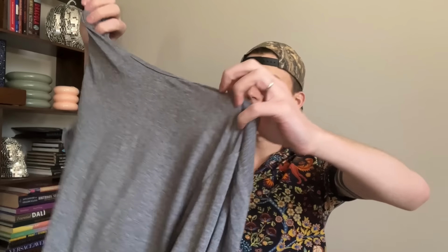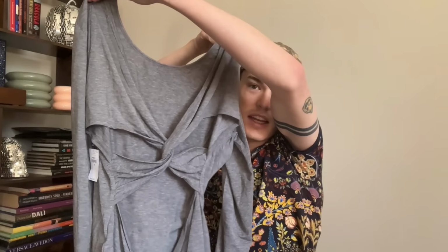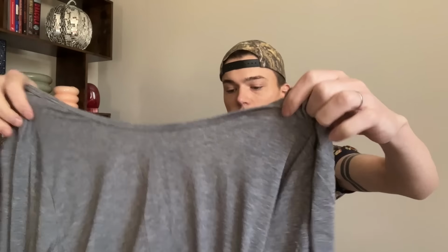We have this, which is a new with tags piece. Otherwise, I wouldn't bring this in. So this is more of like an athletic top with this like cross back. And this is by Gap. It was originally $45. I love to get new with tags for them. Of course, they love to take new with tags. I will grab almost anything that's new with tags.